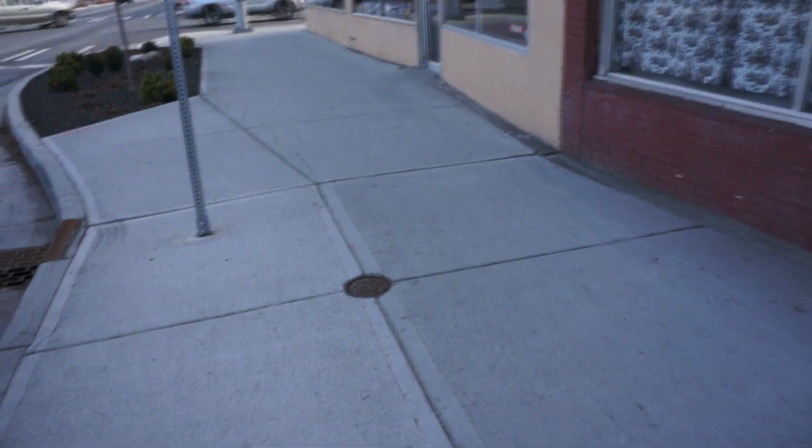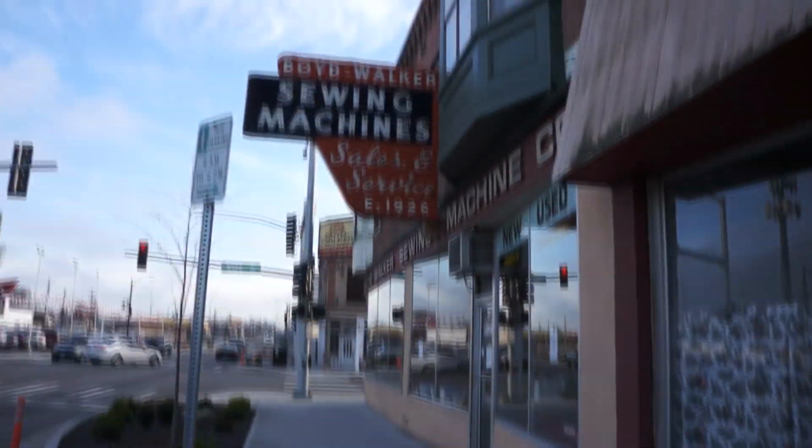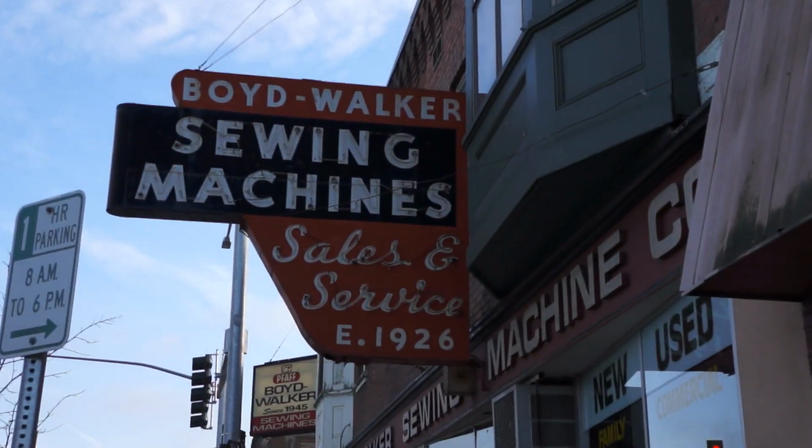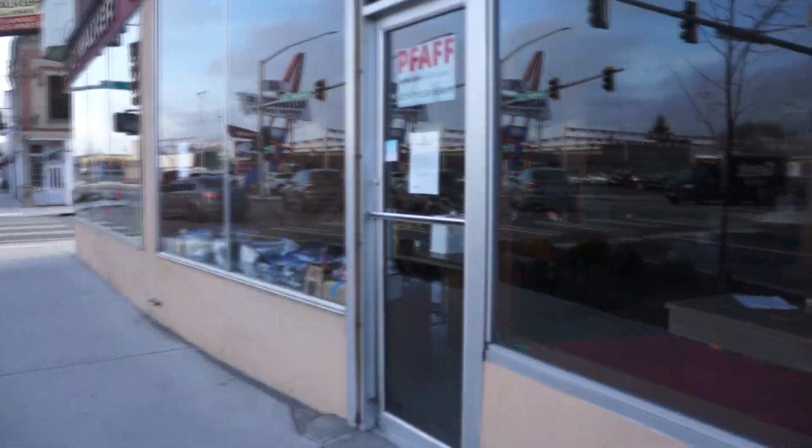Hey guys, sorry it's a bit noisy out here, a lot of traffic. I just wanted to show you what I bought. Now I didn't buy the company. Unfortunately, this is the oldest PFAFF dealer in the world that went out of business. So I bought the remaining inventory, but I just wanted to show you everything.